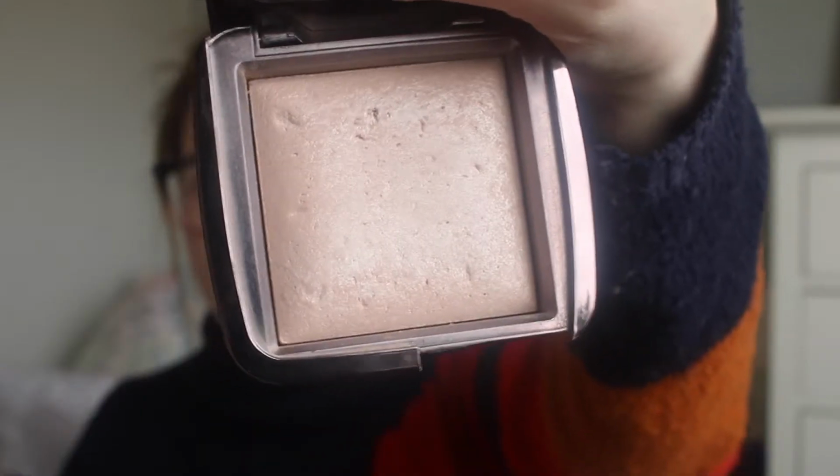This is just great. It's quite pricey, it's Hourglass, but I'd say it's worth it. And I've never come across a high street dupe either. This is the only product I've come across like this. It just looks like that. And I'll do a little swatch.